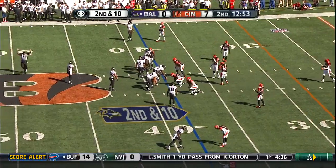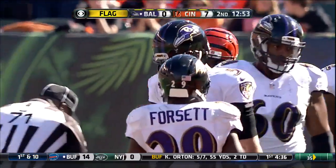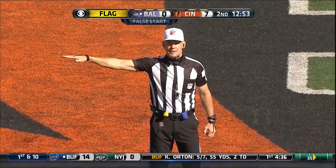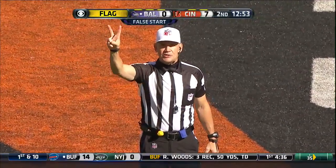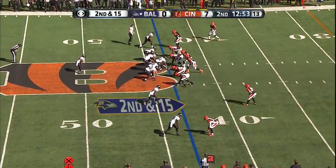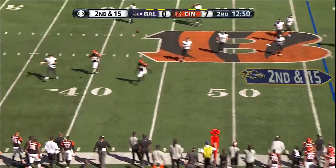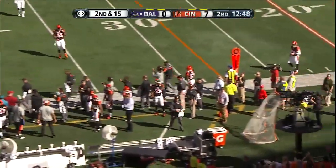And we get movement up front on the left side, and that'll be a false start. False start. Offense, number 60. 5-yard penalty. Still 2nd down. 15. Flacco on the move from the pressure and has to throw it away.